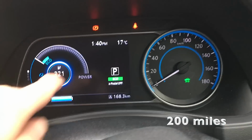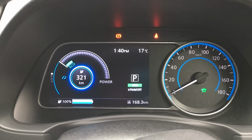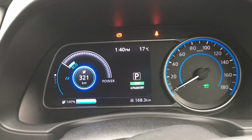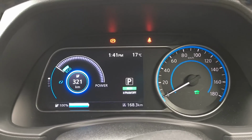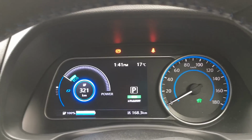Showing 321 kilometers of range. That's awesome. And I know it would go up even higher. It would definitely go up even higher if I were to take it easy again. I would just slowly creep it up more and more, because I think really it's about 330 to the empty battery. It'd be 330 kilometers. I'm sure of it.